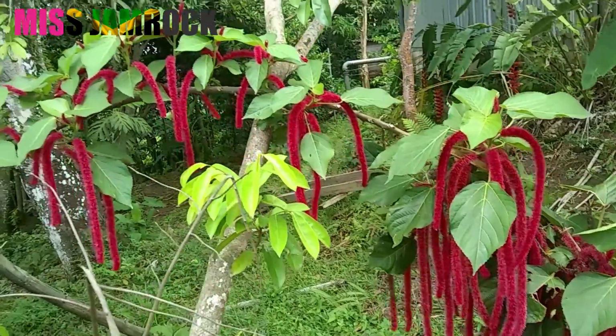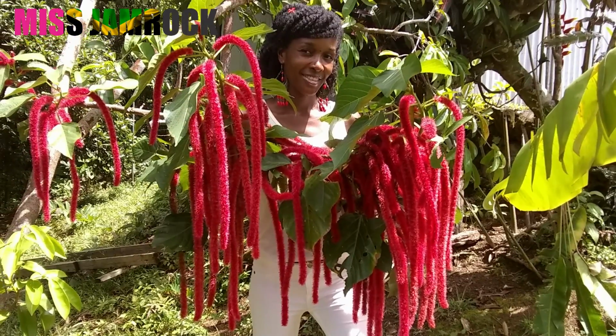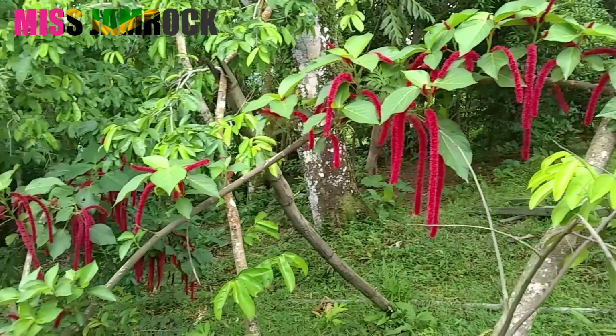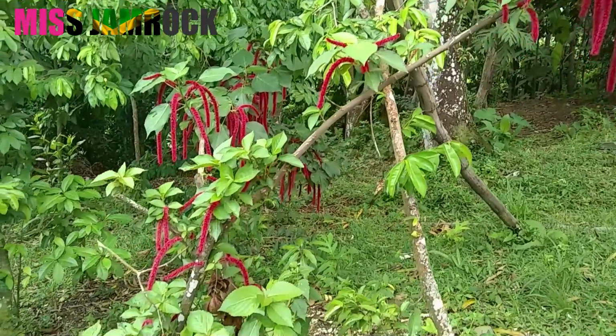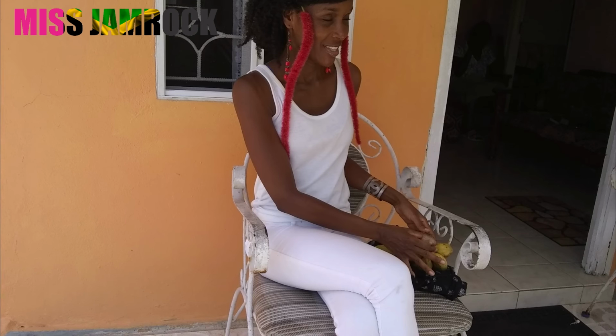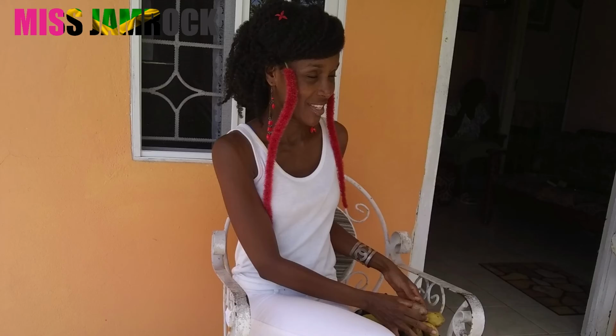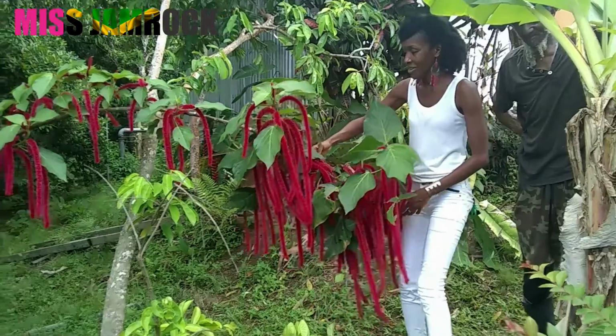Bearing flowers which are downy and soft like a cat's tail, the plant is commonly used as an ornamental in gardens on the island. Puss tail has also been used as a plaything by young children in Jamaica, especially girls, who usually stick it in their hair as a representation of long braids.